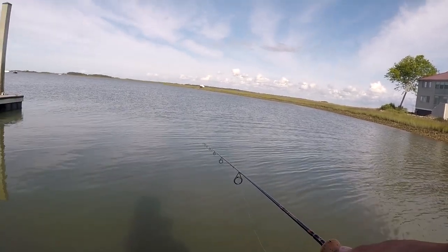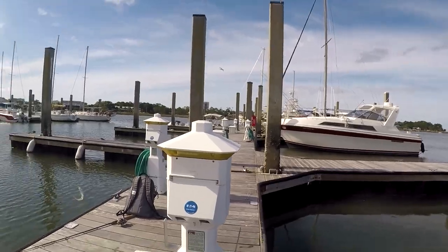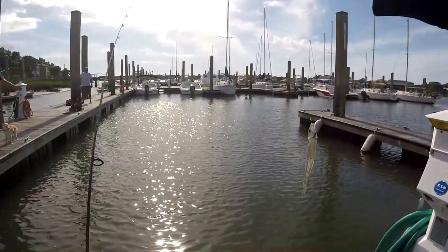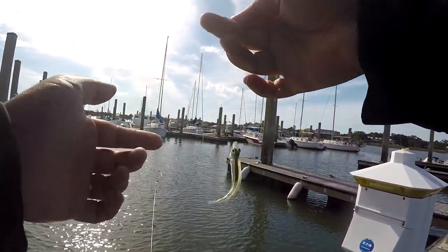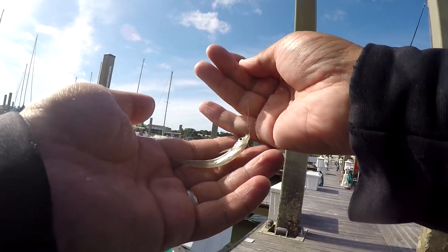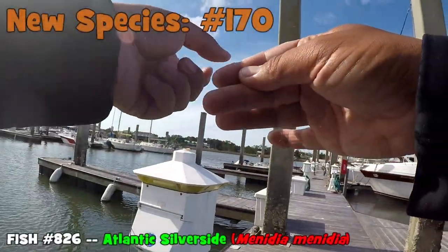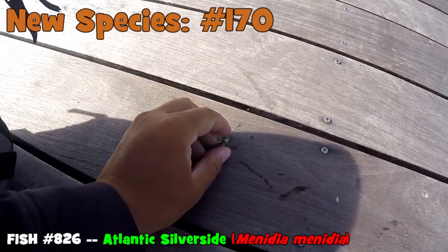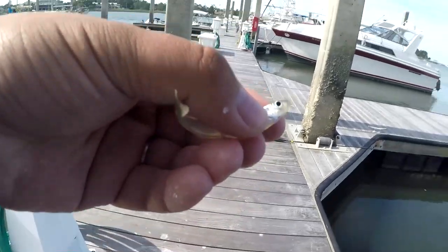Get it. Get it? Yes, son. What is this? No way, Leo. I'm the dink master. And I think this is a new species for me. I'm pretty sure. Let's see. Oh, hell yeah. What is this? Let's check this out. This does not look like an inland silverside. Oh, easy fish. Well, whatever this is, I think it's new for us, guys. Microfishing at its best right here.